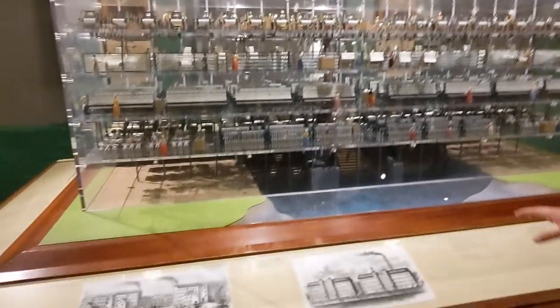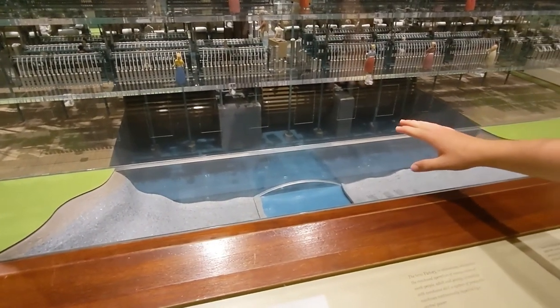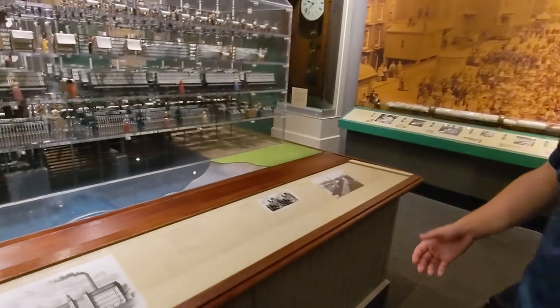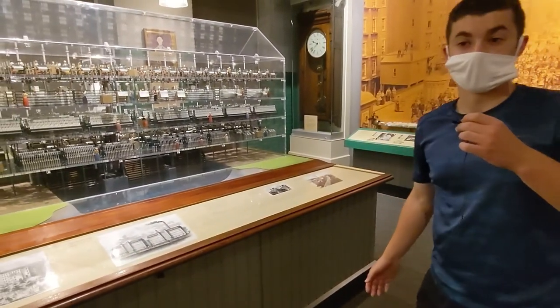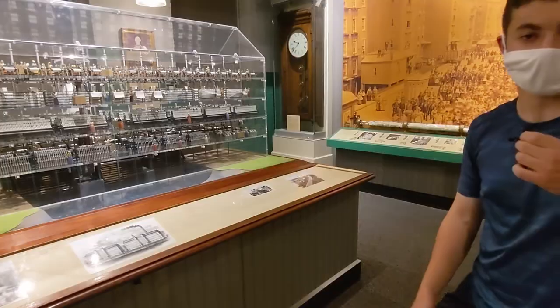And as you can see from down here, like we showed you earlier, it's based right on the Merrimack Canal. So it would all be water powered, and all that water power would transfer right into the looms and make the whole machine work. It was especially important before electricity, and it was really interesting because it's a way to create such high production without electricity, because it hadn't been refined yet. And if it wasn't for this, we wouldn't have any of what we have today.